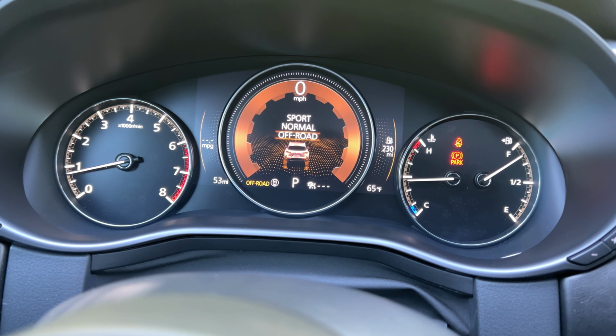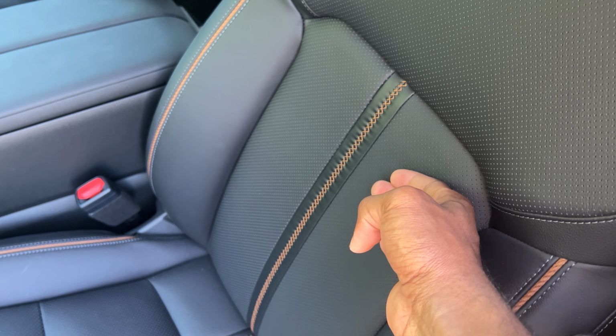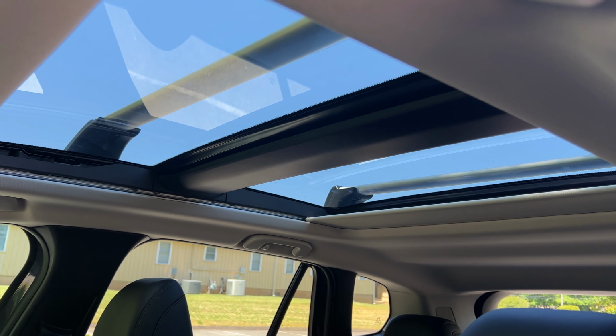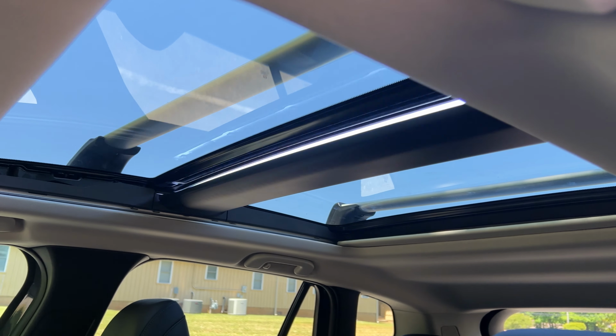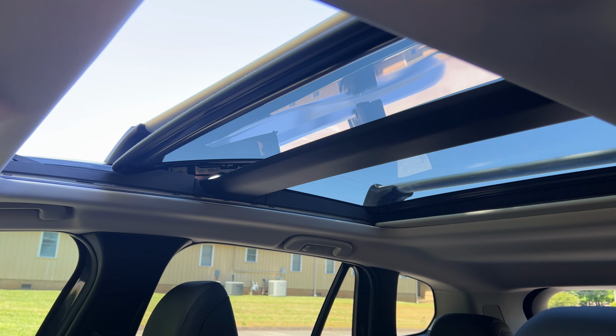The seats are power operated and have premium soft Nappa leather. The CX-50 is the first vehicle to get a panoramic roof in Mazda's lineup, which helps bring in an airy feeling to the interior.